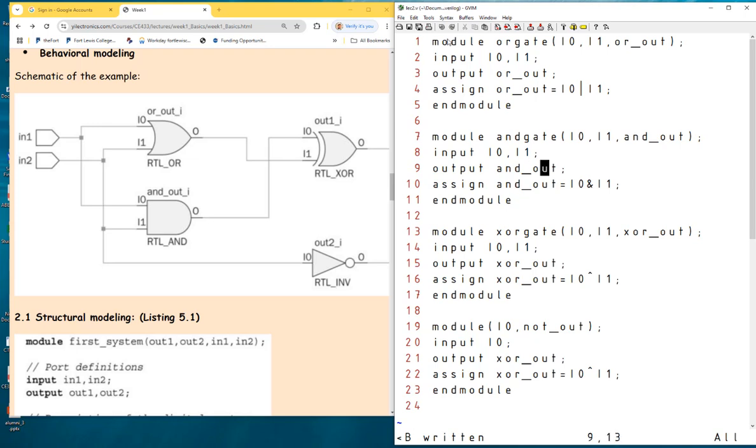Anything else here? I know the font looks ugly, but I just want to make it bigger. So this one is right, and this is also right. Oh no, this is not yet. So this is a NOT gate. Okay, and input I0. It's okay. It's all right. Not out. Okay, so the modules are done.